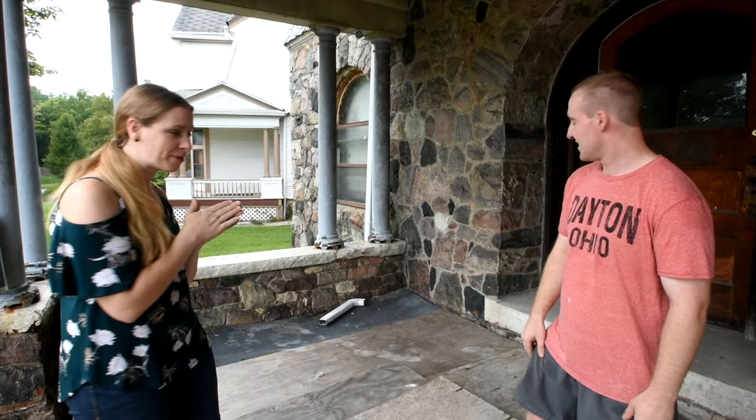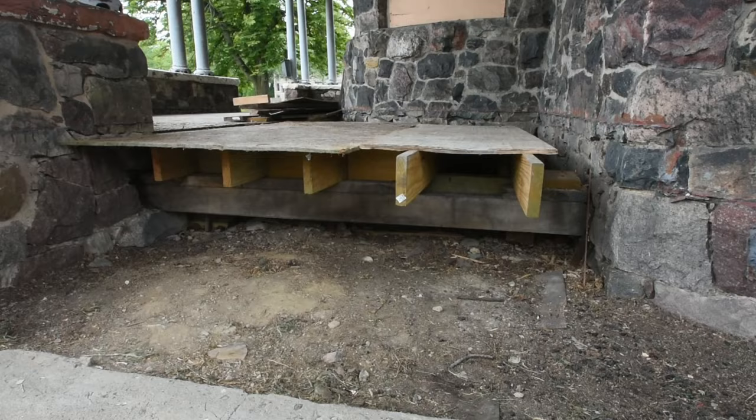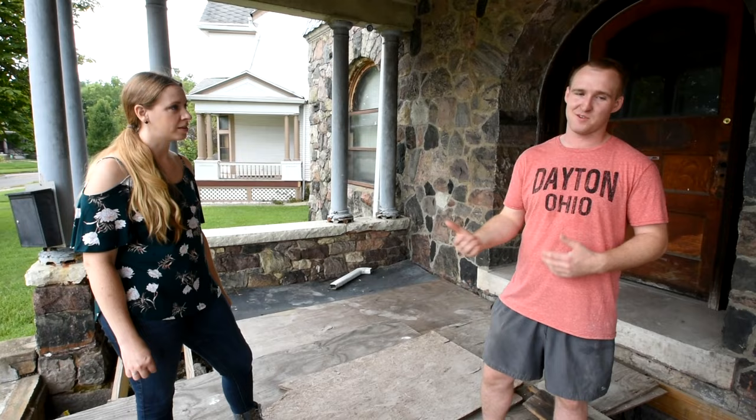So we're out here on the front porch, and it looks like you've rebuilt part of it, at least the foundation and the structure. We dug the foundation, put in the new joists, and I've been looking for a good price. I want to get the AZEK TimberTech tongue and groove porch decking, and I'm looking for a secondhand one because it's a few thousand and I want to save money. But if I can't find it for a good price, I'm just going to put down regular deck boards and be done with it.